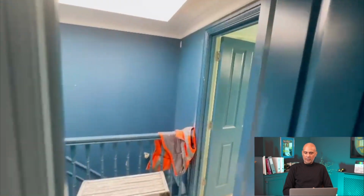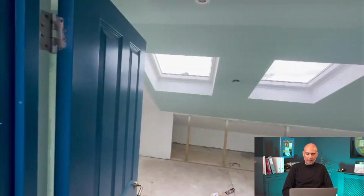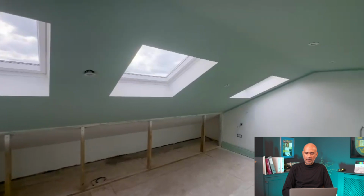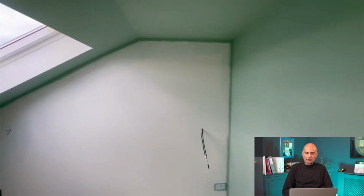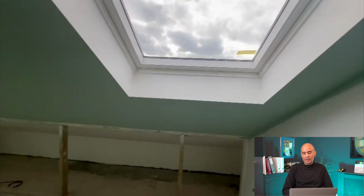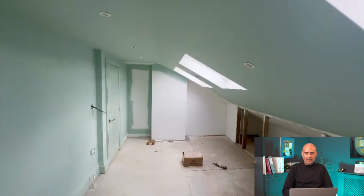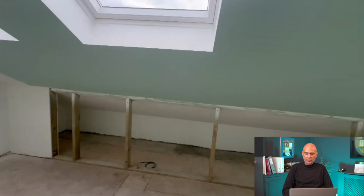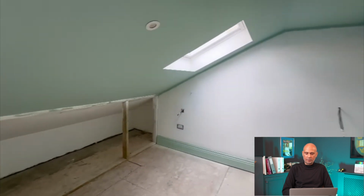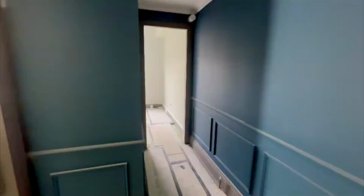On the right hand side here, we're going to turn into this room, a nice double loft room here. We're going to have some wallpaper on the end wall, painted in a nice green. As we turn around, we've got some under eave storage, and at the end there, we're going to have some bespoke wardrobes. This is all under eave storage here, and then this room will be carpeted. Lovely, lovely space, love this.